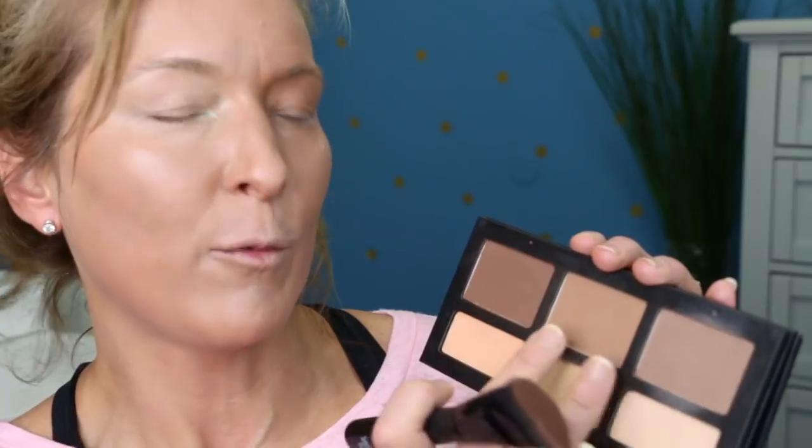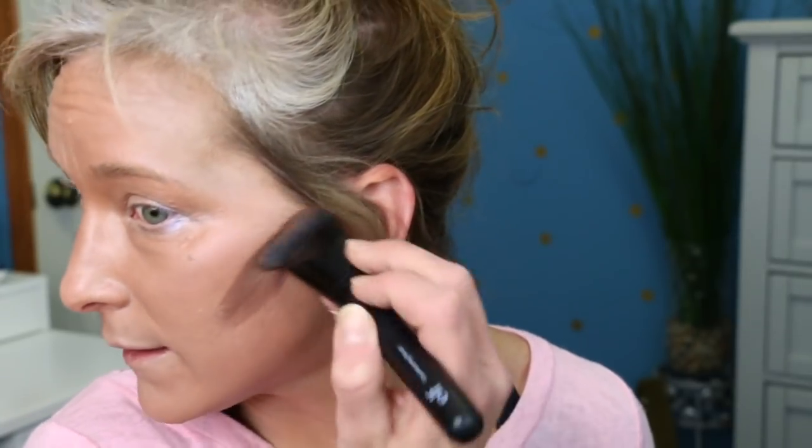Now I'm going to go in and do a little bit of contouring because you guys know I'm so fantastic at contouring. I'm going to use the Kat Von D Shade and Light, and I'm going to use this e.l.f. brush right here. This is like a little shader, like a contour brush. So I'm going to go into the deepest shade. I typically would use one of the lighter shades, but like I said, I want to look really, really dark. Got a little powder kick up here. That's all right. We're just going to contour, bring it down, and that looks pretty good. That looks pretty fantastic, honestly.